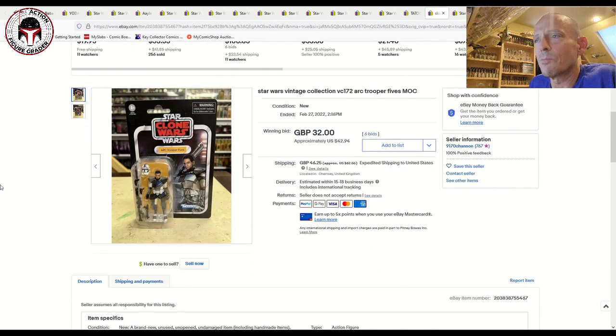Another one that is surprisingly moving up, and I don't know whether it's because it was short-packed or because maybe a second manufacturing wave never actually materialized on the market, but ARC Trooper 5s has been very quietly moving up in price. What normally had been a $15 or $20 resale figure has been consistently selling for $45 to $60 now. This one was over in the UK. It sold for $43 US or 32 Great British pounds plus shipping.